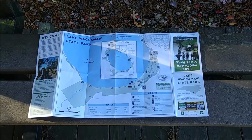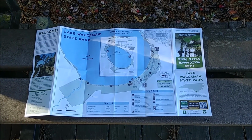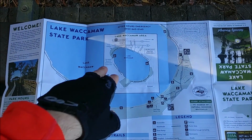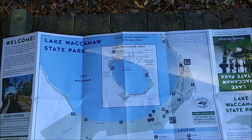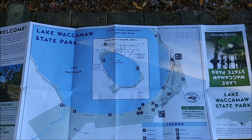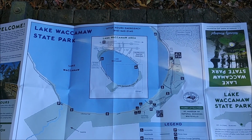This is the free paper state park map provided at the visitor center. See a zoomed out version of Lake Waccamaw. It's more of an oval elliptical shape. Some of the other smaller lakes are a lot more circular than this.